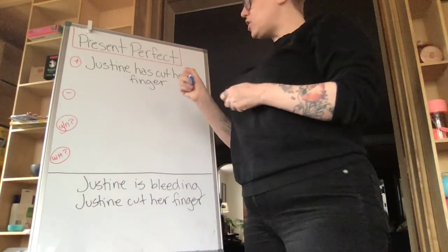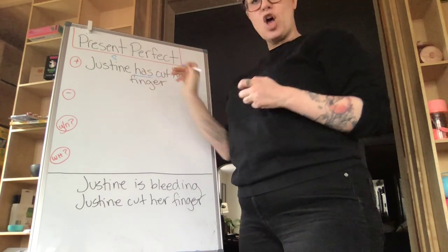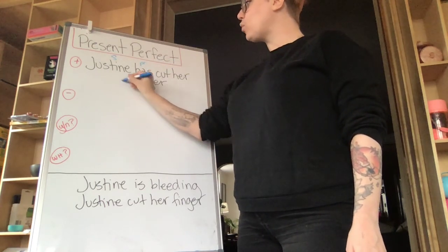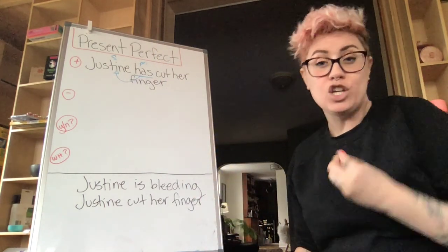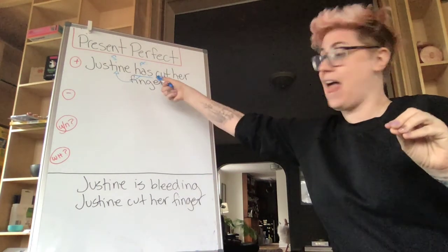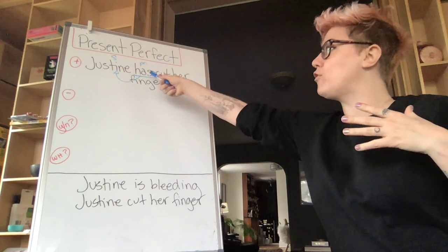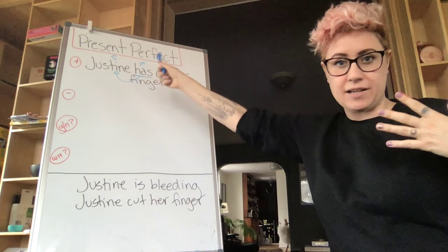Oh, okay. Justine has cut her finger. So Justine is the subject. Now we have this auxiliary verb has. And the auxiliary verb has is in the present, and it agrees with the subject. So I have, you have, he, she, it has with an S. We have, they have, you have. So the auxiliary verb have always agrees with the subject.